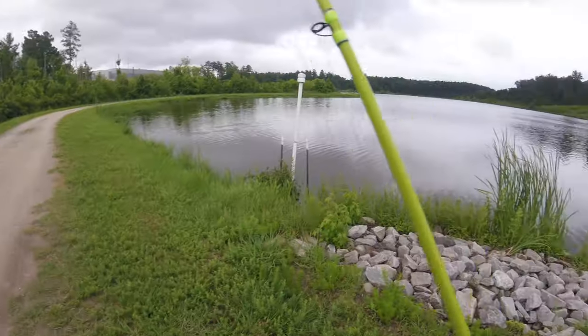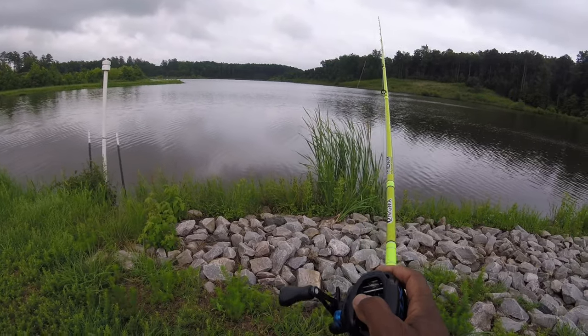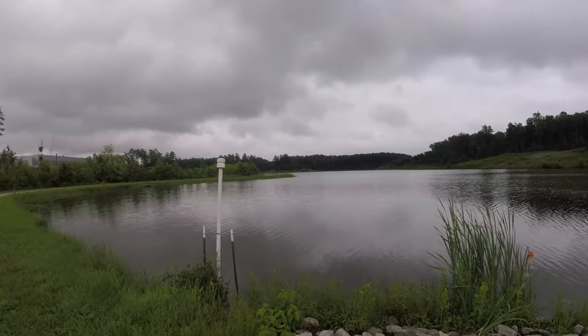Let's go get them. Coming here to this little pocket. First thing that I noticed is that there is some current or some wind pushing back into this pocket here. I don't know if you guys can see it. Wind blowing back into this little pocket.